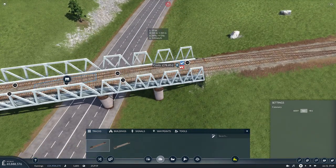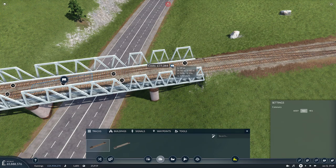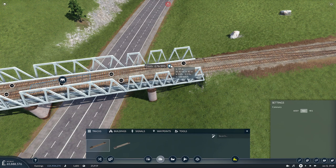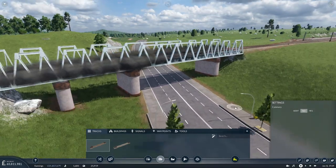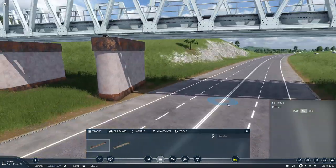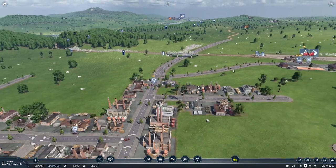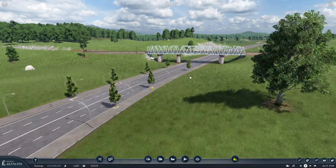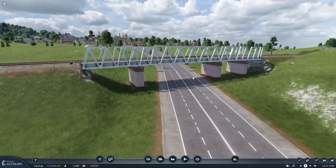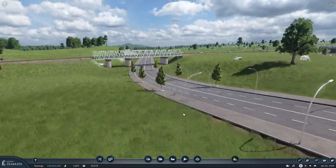Maybe if we look under the bridge while I'm doing this, we can see when it puts the foot down. There. Right. It'll be a bit slower but it's not causing traffic hazards underneath. There we go. Right, we've fixed that. Obviously, it doesn't actually affect the traffic in Transport Fever. It's purely cosmetic. Yeah, these structures mean nothing. But it looked awful, didn't it? And now I'm happy with it.